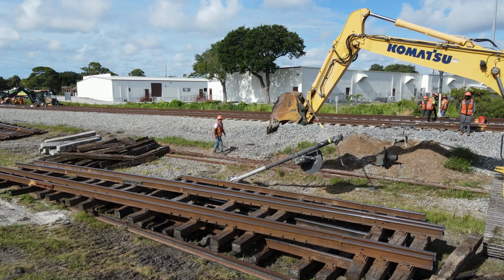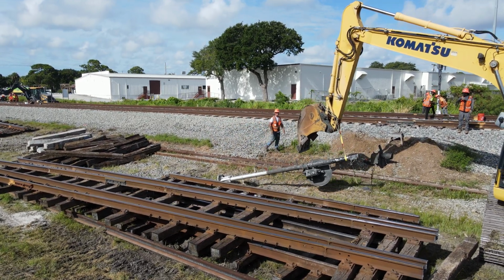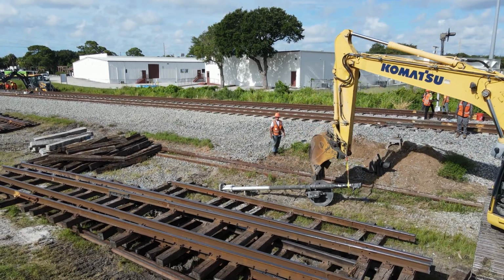Some of the equipment in the heads would be salvaged as replacement parts for some of the FEC's other searchlights north of Cocoa, but the rest of the signals would be scrapped.